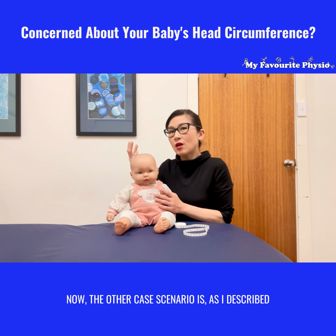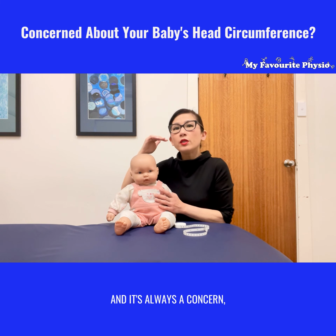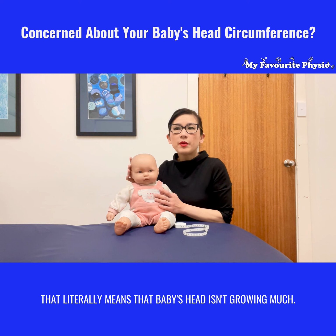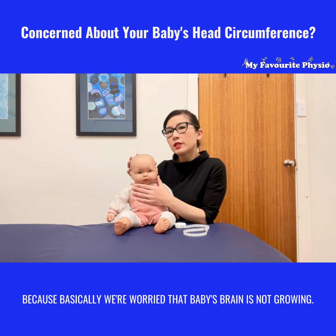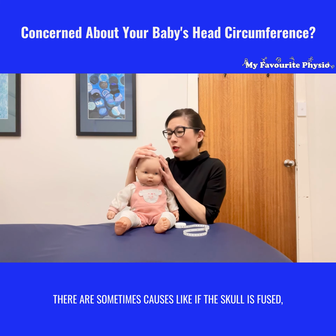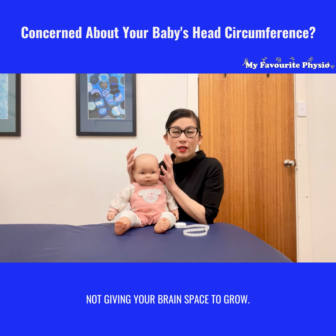Now the other scenario is, as I described, a baby's head circumference stops growing over time. So they drop off the chart. And it's always a concern if a baby drops below the third centile. That literally means that baby's head isn't growing much. It is much smaller, and anything under the third centile is a concern because basically we're worried that baby's brain is not growing. There are sometimes causes, like if the skull is fused, it stops the skull from growing, not giving your brain space to grow.